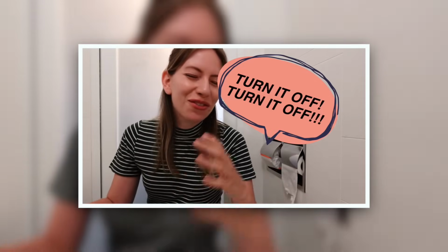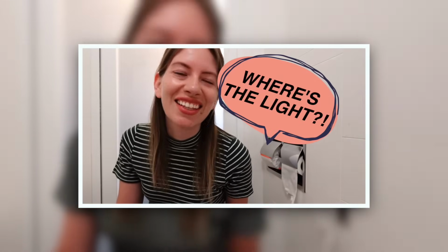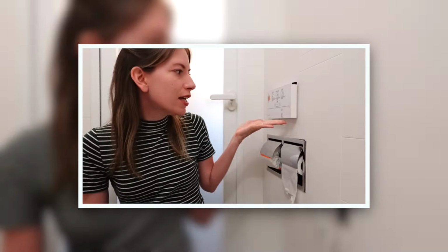One of the funniest moments of this trip for me was our first night in Tokyo. It was 4 a.m. Sam had gotten up to go to the bathroom. I was asleep, and all of a sudden I hear the sound of Sam yelling, "Turn it off! Turn it off! Where is the light?" It turns out he had walked into the bathroom and he was trying to find the light, and instead he touched the buttons on the bidet control system. The water just started spraying everywhere.